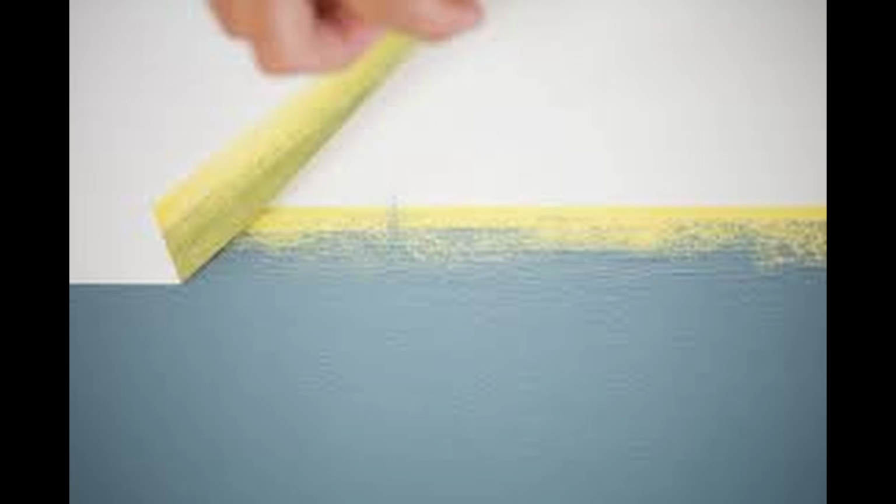Cut in the top of that wall with the painting brush and then the small roller to create a 4-inch boundary at the top of the wall. Then pull the yellow frog tape off that section of ceiling and move on to the next. So you tape, paint a 1/2 inch at the top of the wall, roll 4 inches, pull the tape. Repeat until you've made it all the way around the room.